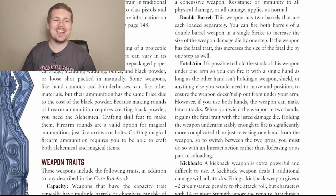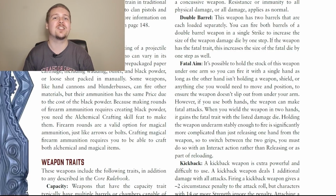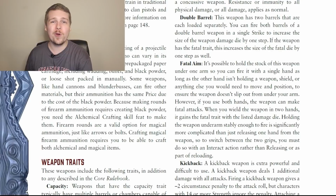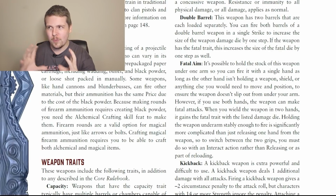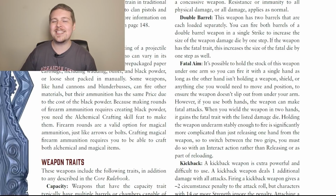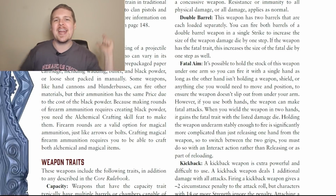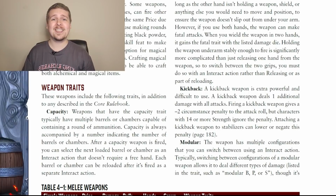The Fatal Aim trait is effectively the two-hand trait specifically for firearms. Fatal Aim only allows you to make use of the fatal trait if you are using two hands to stabilize the weapon. So this firearm can be used single-handedly, but if you critically hit, it does not get the effect of its fatal trait. This is also a little bit harder to handle, so it takes an action both to get into the two-handed stance and an action to get out of it, whereas normal two-handed weapons are free to release.